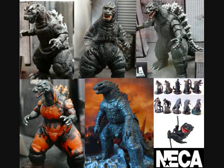And then 1954 Godzilla. That one looks really good, actually. I'm not gonna lie. The only things I noticed were the arms were a little thin and short, and the tail was too dinky. Not in length, but in thickness. Oh yeah, the hands were small on the 54 one. So, I'm excited for the 1954 figure.